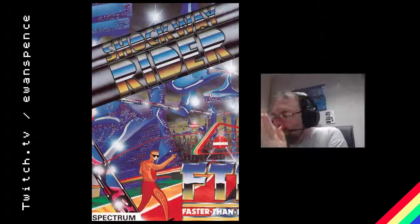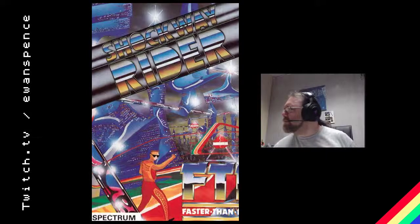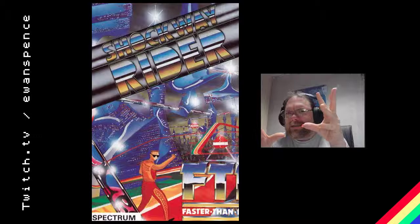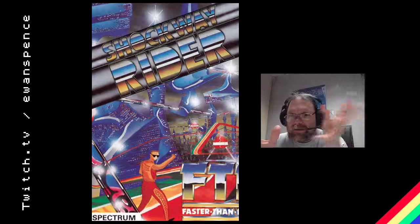So Shockway Rider I picked up partly because I do remember playing this one when it first came out. It was on one of the Spectrum cover tapes on Your Sinclair. And I have the notes up here. It popped up on issue 60 in the third 4-pack. That was when we were just starting to get into the cover tape wars, where most of the magazine budget was going into tape titles.